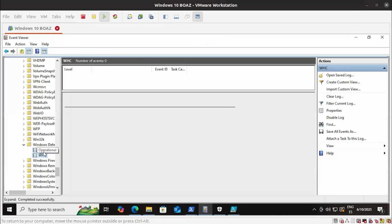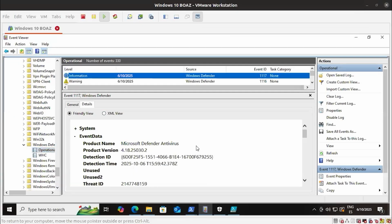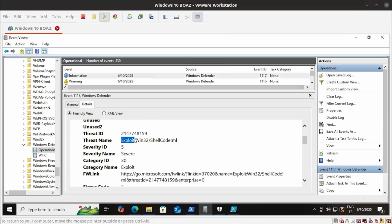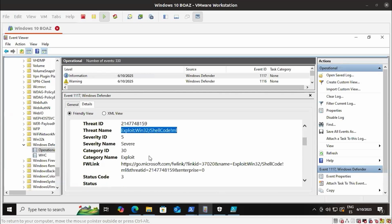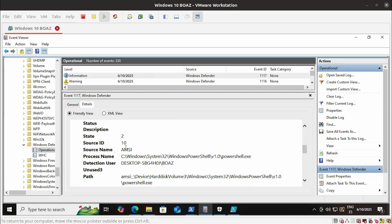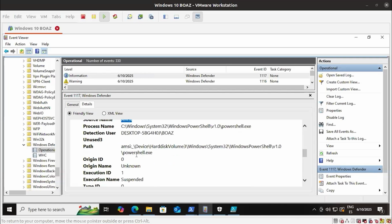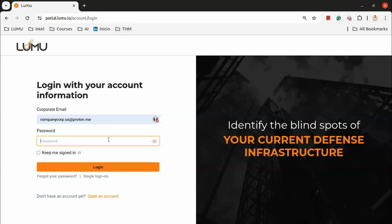The first part: Windows Defender sends an alert to the operating system when we saw the first detection, and AMSI alerts the operating system that malicious code was executed. The category name was exploit, and the source name, the collector, was AMSI. This is the path of the detection. We're going to see this in the Lumu portal. I'm going to log in.